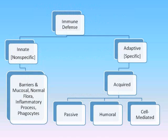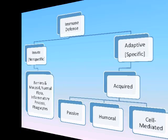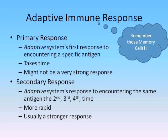So here's another copy of the chart if you need to look at it again. Lastly, let's talk about the adaptive immune response. Remember those memory cells. The primary response of the adaptive system takes time, and it might not be a very strong response. However, the secondary response is more rapid. That's the second or the third or the fourth time the body comes in contact with a specific germ, and it is usually a stronger response.